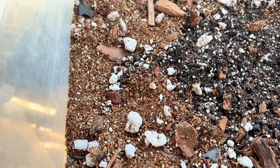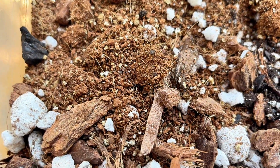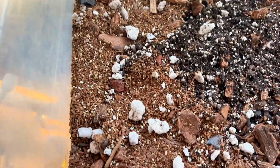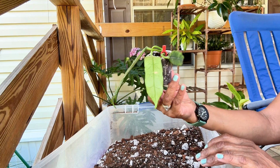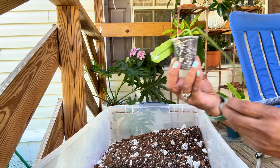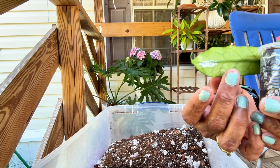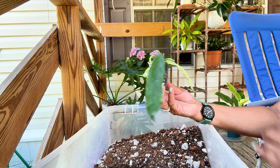I had a little bit of the magic mix left over. Ya tú sabes, the one I always use for my Hoyas. So I just mixed some of the Mother Earth soil and the micro compost to stretch it out and boost it a little. We are going to repot my Velosa, and somehow I snapped her or did something to her that she is bleeding that white sap.